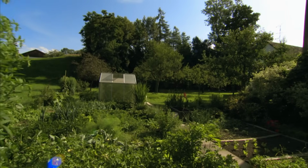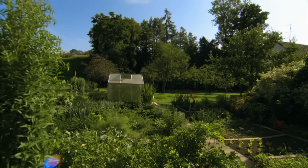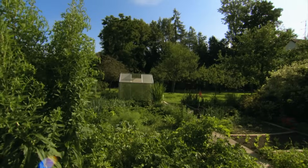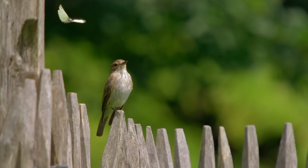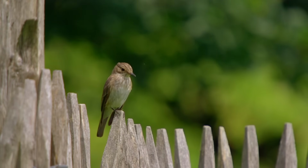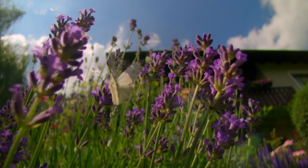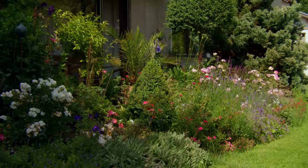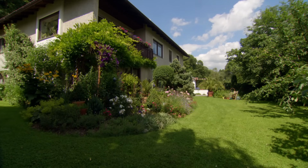Not everyone is happy to have wasps in their garden, but those who are can be assured they'll help control insect pests. Unlike their caterpillars, most butterflies are not fussy eaters and will happily feed on a variety of garden flowers.